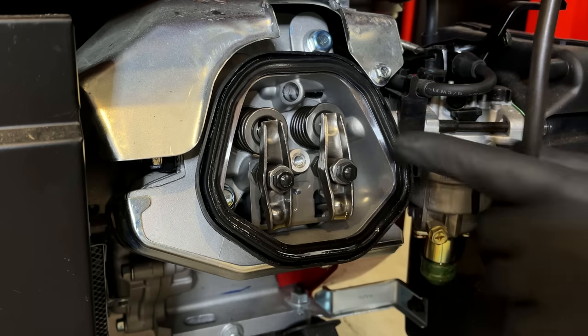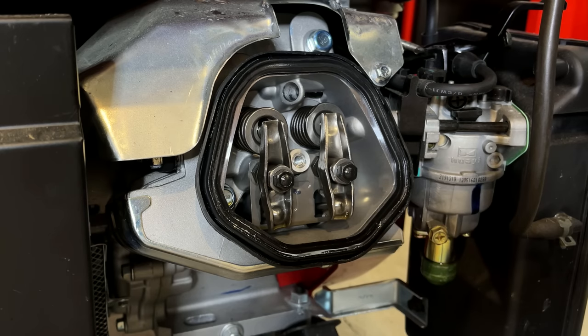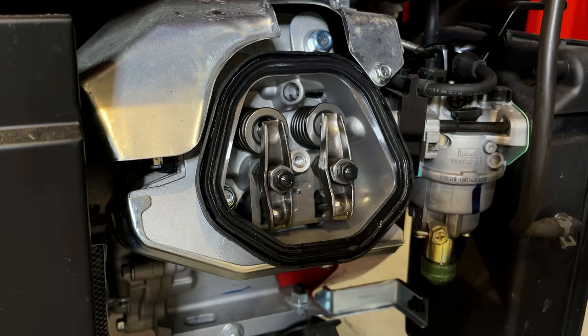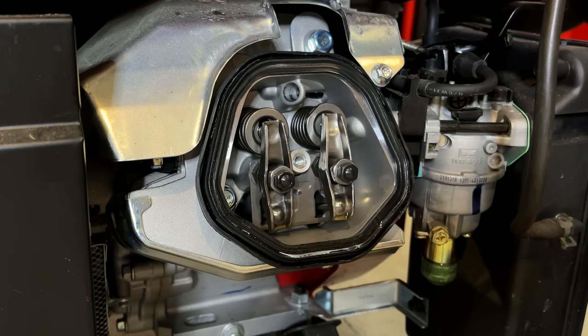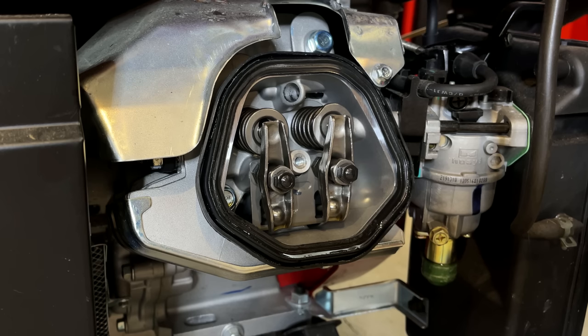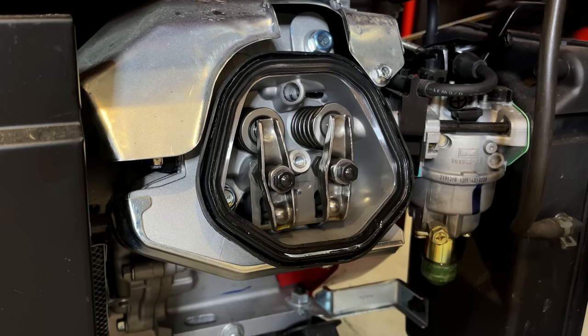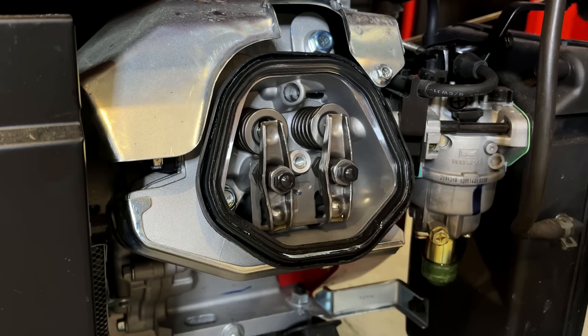I'm going to keep rotating the engine when we get to the compression stroke. If it's working, we should see that exhaust valve bump a little. But I'm not expecting to see anything. Both valves are closed. We're starting the compression stroke. And now the exhaust valve is opening. I did not see any exhaust valve bump.